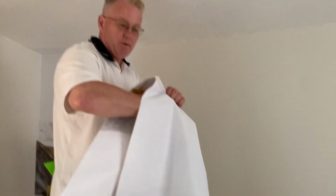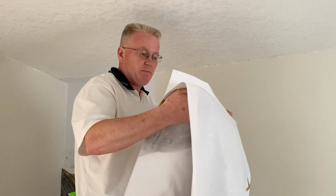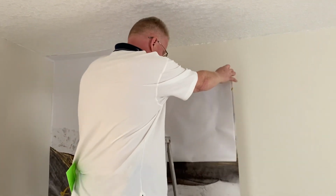Hopefully that is the lower portion. Sometimes I make mistakes. The top is not the top, you know? Well, why would I want that bottom out first? Can you see why now?